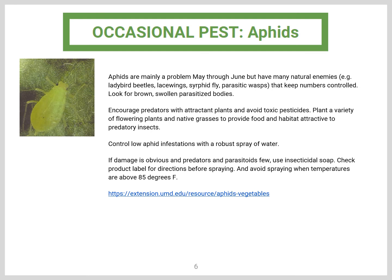And so we feel that it's better to concentrate our efforts on attracting predator insects that are already in the area to our garden.